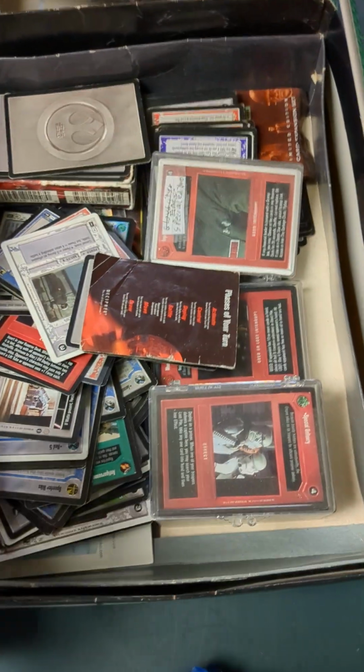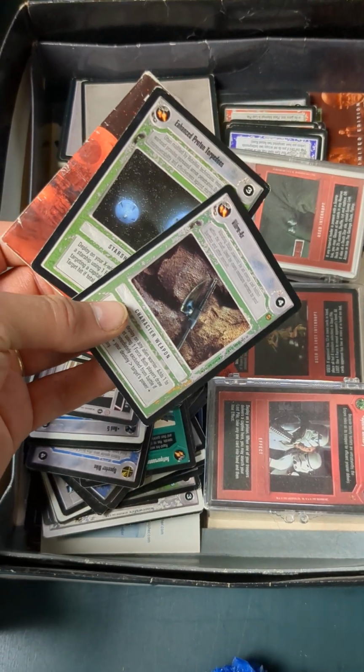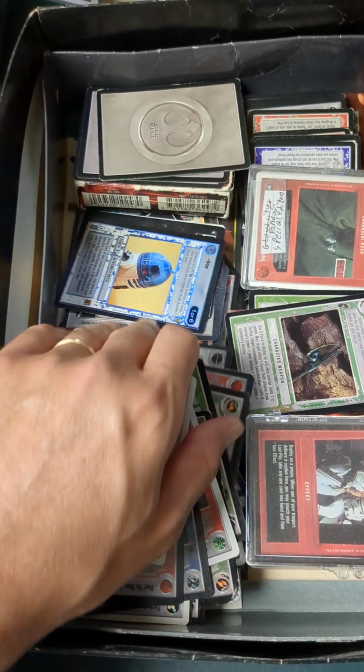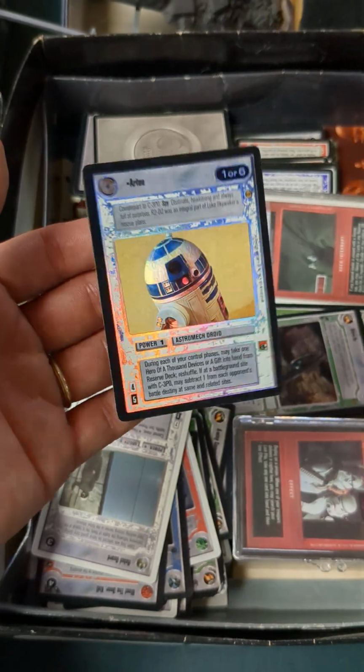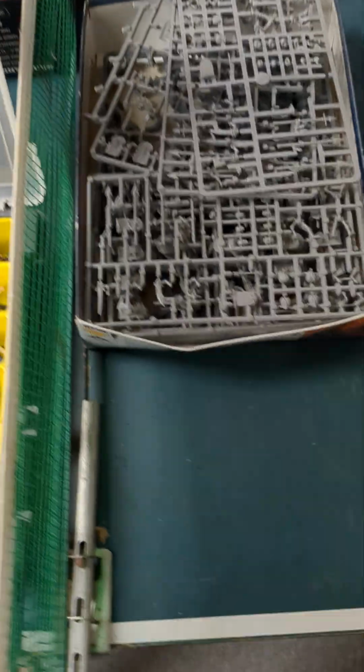Got some random stuff I pulled out too. This is the old, old Star Wars TCG. CCG? TCG? I don't know. And there's some crazy, crazy stuff in there. I see a foil. What is it? Oh, R2 as a foil. Look at you. Oh, beautiful. Sparkle. Ooh, I dropped it. Oh god, can't do that. Okay. Ooh, not showing that part to the cousin.